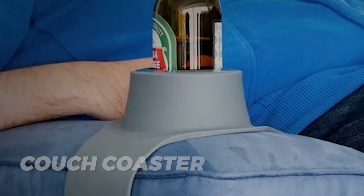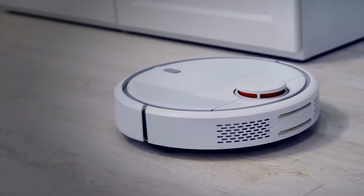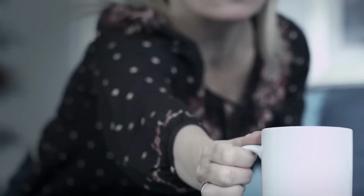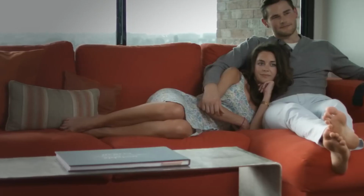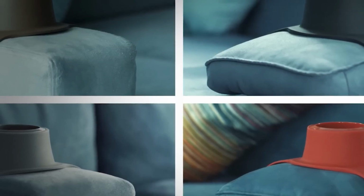Number 7. Couch Coaster. Not all smart home gadgets really need to be high-tech. Sometimes even the simplest gadgets can help us out a lot in our lives. Couches are some of the most comfortable parts of our house. You probably spend a lot of the time on your couch just watching TV and relaxing. But there's one annoying thing about couches: they don't have any place to put a drink. Well, you don't have to worry about that ever again, because the Couch Coaster will put a drink holder on any of your couches, sofas, or any other seat.